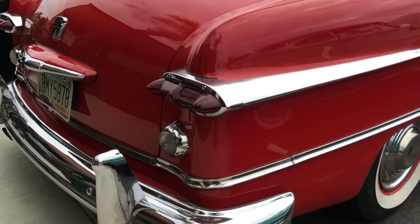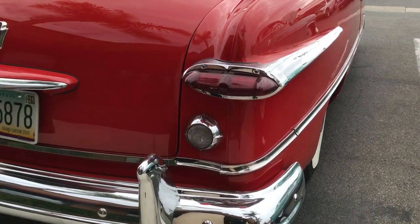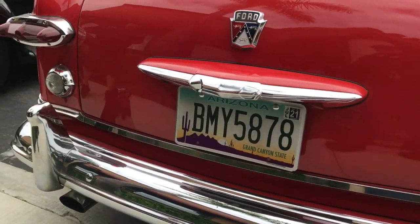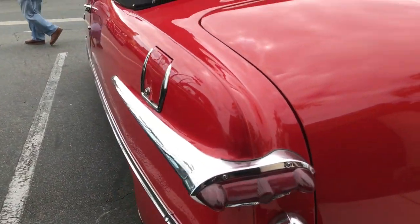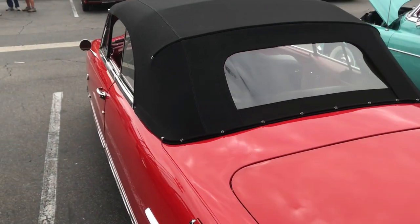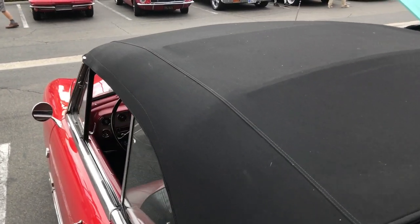Look at the tail lights and this trim. I've never seen this trim before. This is a first for Robert, I think, too. It's out of Arizona. But yeah, this is a custom V8 Ford shoebox convertible. Those tail lights are just unique. They're completely unique.